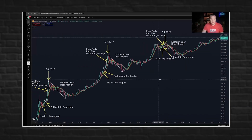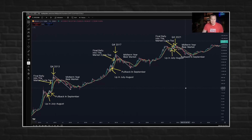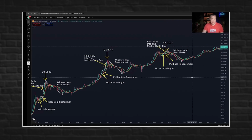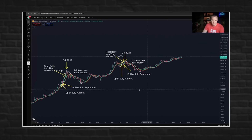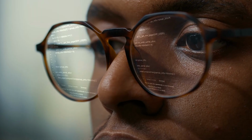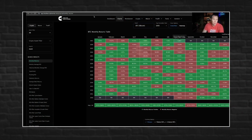Right? So now we have this pattern playing out 3 times. It's now played out 3 times, where every post-halving year, that's how the cycle has ultimately ended. How's it going this time? Well, let's go take a look, right? So far, we already know if you look at the monthly returns, Bitcoin has gone up in July, and August is still not even halfway through. So the jury is still out on whether that will remain green.